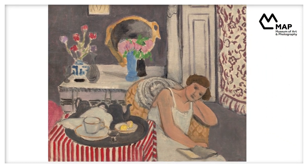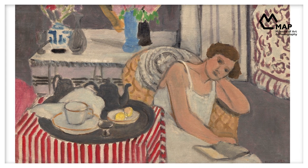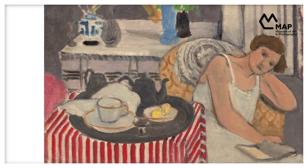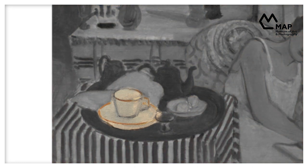Seated in this chair is a hired artist model named Antoinette Arnoux. In front of her is a second table with a red and white striped tablecloth, and on that table in the foreground is a still life that gives the picture its title. A tray with a cup and saucer, a pot perhaps for tea, and a plate with lemons.